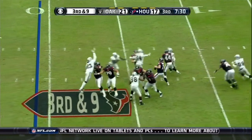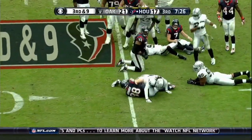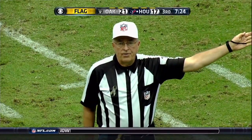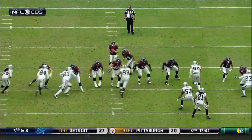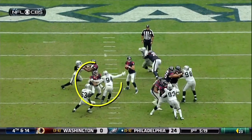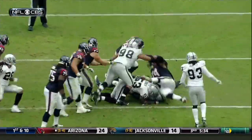Tate with the blitz. Here they go, and the ball's loose and picked up by Garrett Graham, with a flag thrown on the holding. Offense number 88. Penalties declined. Going to be holding. Take a look at it. And look at all the pressure. Just take a look at this. And there he is right there. That's where they're going to call the holding. They still were able to get the sack on the quarterback.